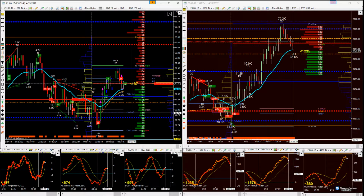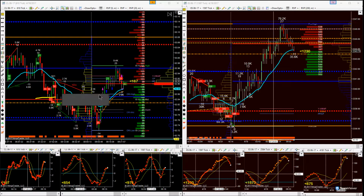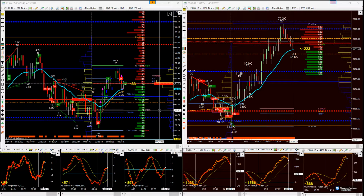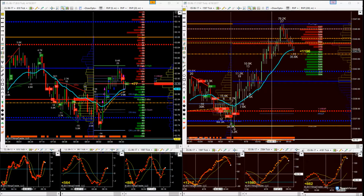meaning I'm much more interested if we can get into this area, opening range mid, value area low from yesterday, into this consolidation that we had before the open. Whoa, what in the heck? This consolidation range. If we can get somewhere into this area, I'd love to look for a trade there. But until then, just kind of have to hang out.